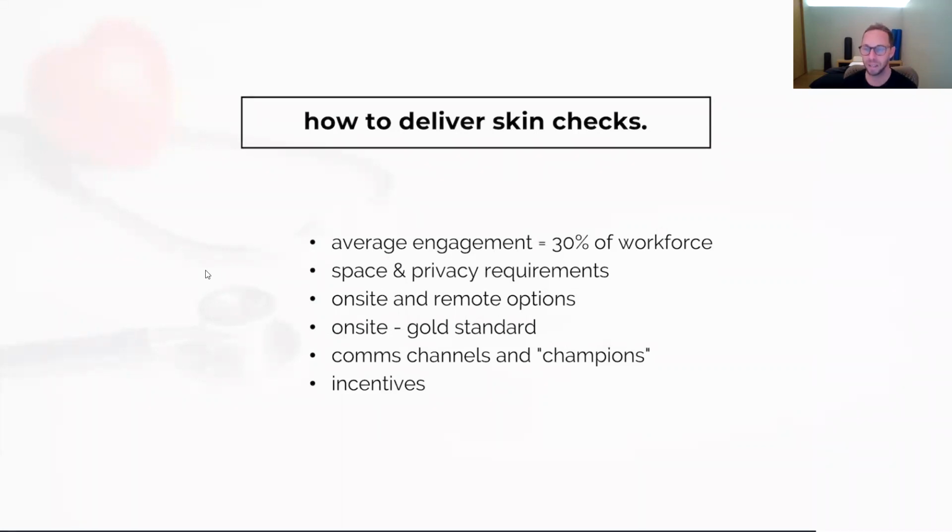Now, champions, to give you that example that I was talking about before, we have a high profile client that had one of their star players, if you like, but they had a high profile player who had a well-documented case of melanoma and was missing games and missing their sport because of skin cancer.